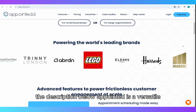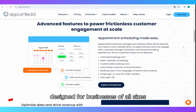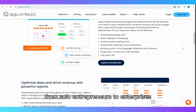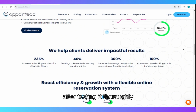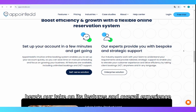Appointed is a versatile and highly customizable online scheduling solution designed for businesses of all sizes, from solo entrepreneurs to enterprises. It's particularly well suited for industries like retail, professional services, events, and even co-working spaces. After testing it thoroughly, here's our take on its features and overall experience.